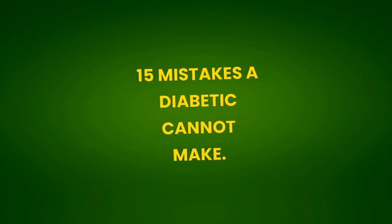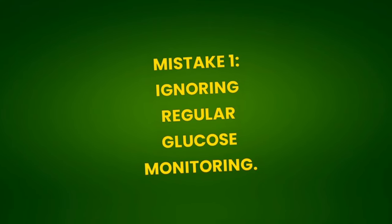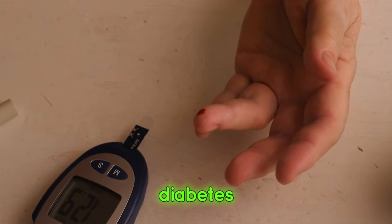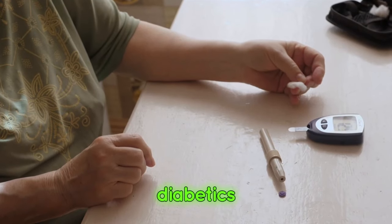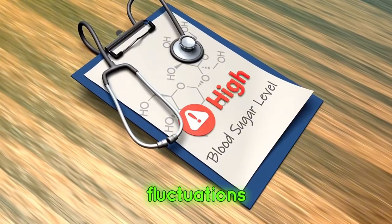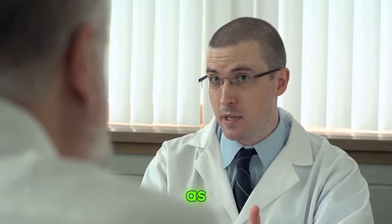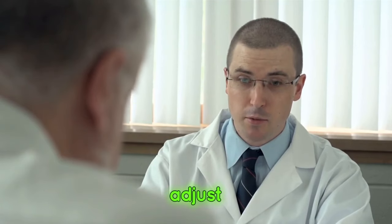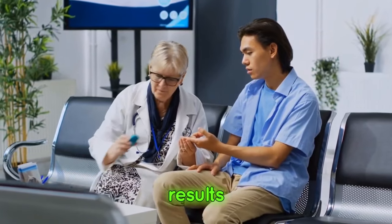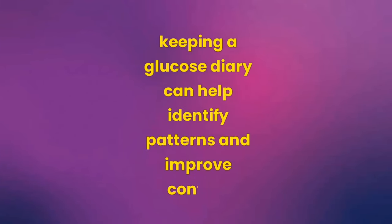15 mistakes that a diabetic cannot make. Mistake 1. Ignoring regular blood glucose monitoring. Regular blood glucose monitoring is crucial for diabetes management. Many diabetics neglect this practice, which can lead to dangerous fluctuations in blood sugar levels. It is important to measure blood glucose as recommended by your doctor and adjust your diet, medication, and exercise based on the results. Keeping a glucose diary can help identify patterns and improve control.